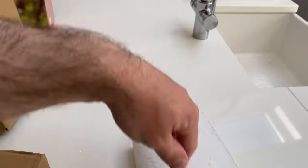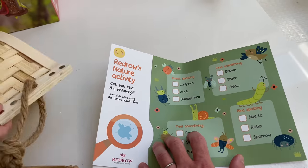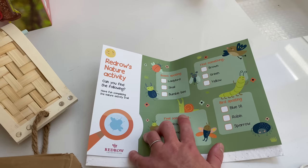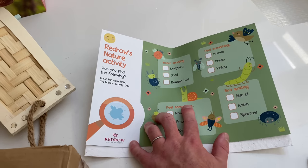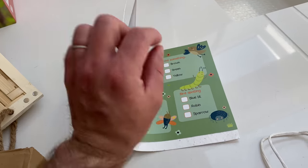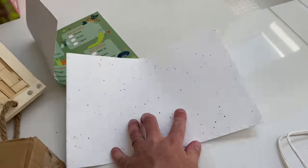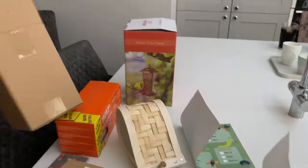And we have a Red Rose Nature Activity. Can you find the following? So this is for kids, but you can also see if you can see them as well. I know we've got robins because I've seen those. But that's really, really good. And then this is part of the activity as well. Wow. And I think there's also a competition so you can enter.